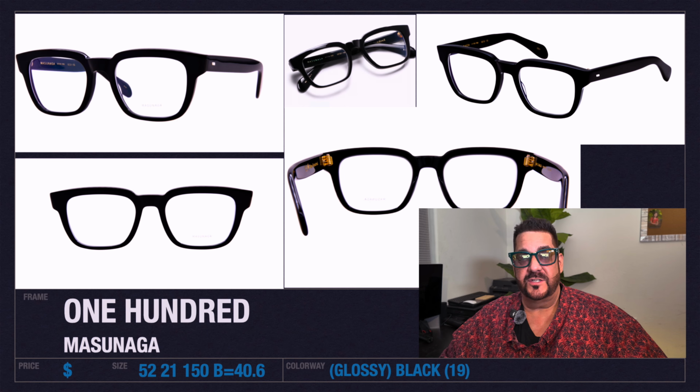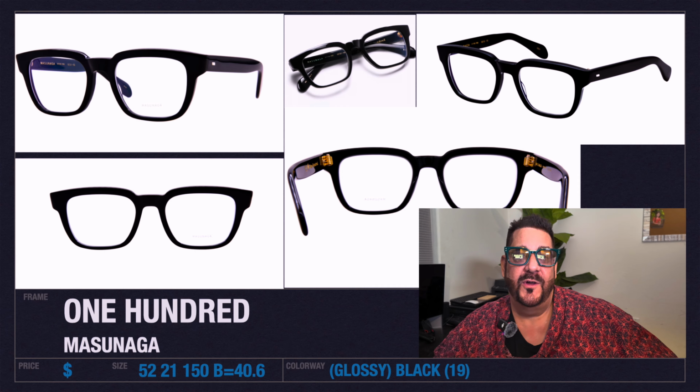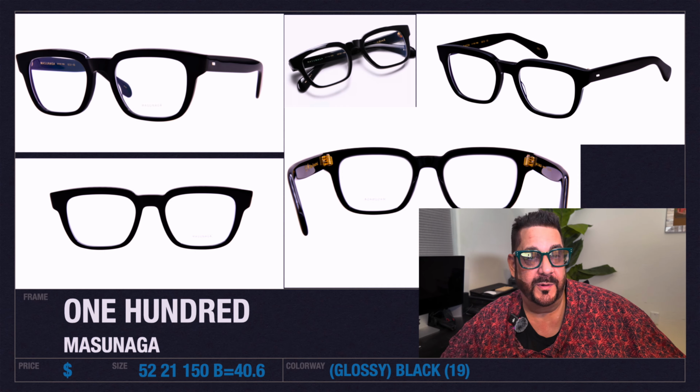Fashion wise, it checks all the boxes. The only disadvantage is that looking through the blue photo fusion that Zeiss has come up with can be a little annoying, because it's very blue and it colors the world very, very blue, and it's a bit much for a lot of people. But in any case, that would be my thoughts for the Masunaga 100. The Masunaga 100 is extremely reasonably priced.